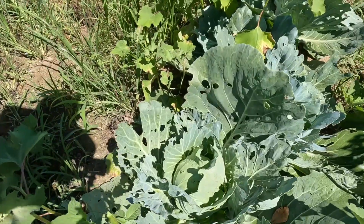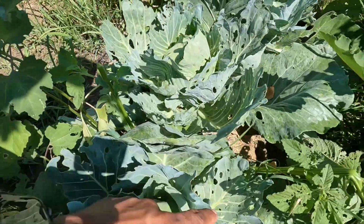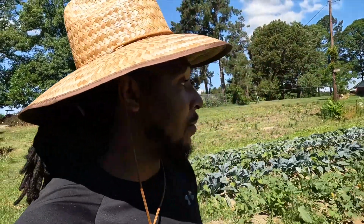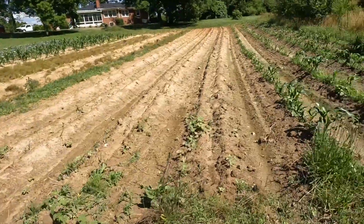I want you to notice, see these holes? It comes from the fact that we don't put pesticides on our vegetables, so bugs will eat holes in it. We usually try to stay away from putting pesticides on it, so it's really truly organic. We're gonna walk over here and now see we got more corn. It's growing.